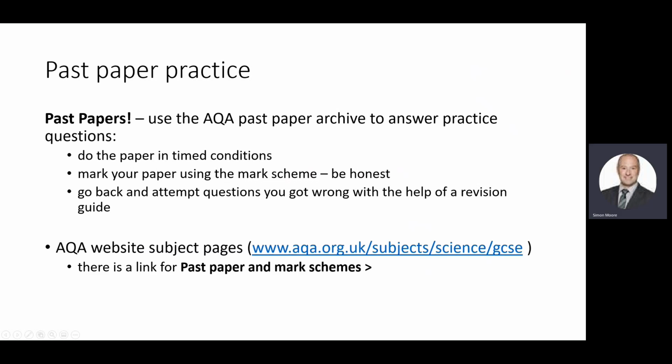Past papers are available on the AQA website at the link shown on the screen. That will take you to the subject pages, and then as you click on the appropriate subject, scroll down, and on that page there is a link for past paper and mark schemes, which will enable you to browse and download the content. If you have any other questions, then please get in touch with me at the school or speak to class teachers, and we will do what we can to help.